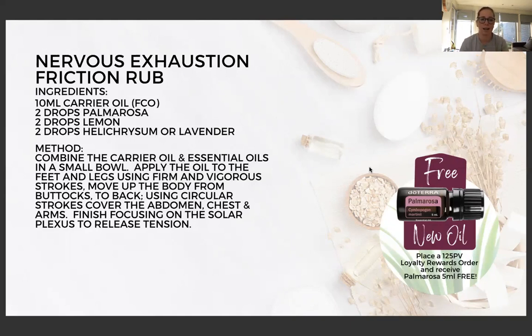So it's quite a vigorous massage to get things moving through the body. And then it talks you through how to do that. So you can either note that down, or if you're in the Conscious Co-membership group, this will all go into the files section, so you can come back to this. Okay. So you're going to go legs, feet, legs. Okay. Up the body. Strokes up the body, or sometimes I do side to side, up the butt, up your bum. Okay. To your back, and then circular motions around the abdomen.